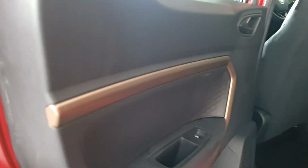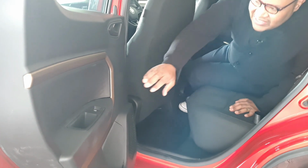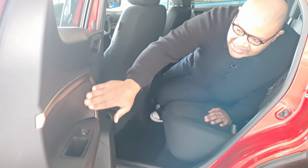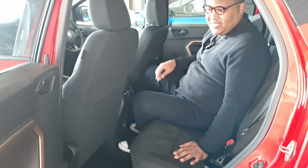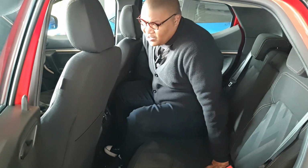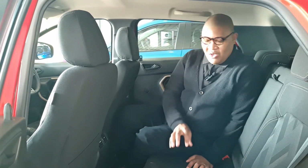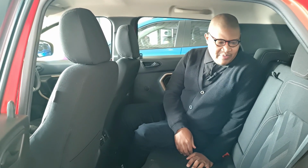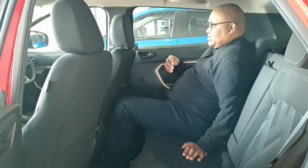Welcome to the back of the Kiger. Look at that door panel. You've got that beautiful bronze accent, as well as this mesh-like design. Nailed it. Looks like a Lexus there. You've got a bit of plastics, and this is what is expected in a Renault Kiger. Come on, it's not your Rolls Royce, so stick to the budget that you've got. Well, I like the Kiger at the back. You've got a bench that can seat three, which seemingly is comfortable.